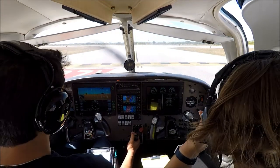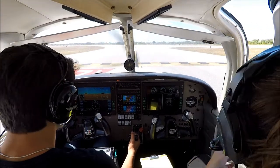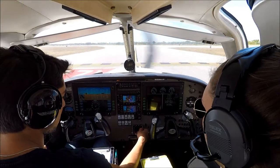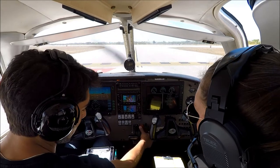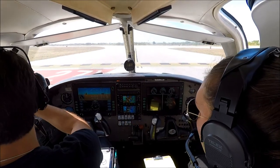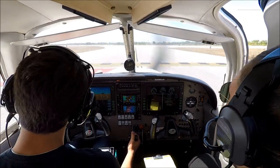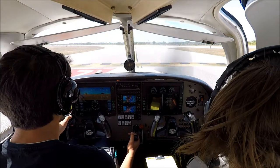Yeah, it's off. What's your max? 15. 15, perfect. Okay, so I'm going to do my pre-runway entry. Mixture full rich, transponder, we have the squawk code, landing light on, electric fuel pump on. The approach area looks clear.